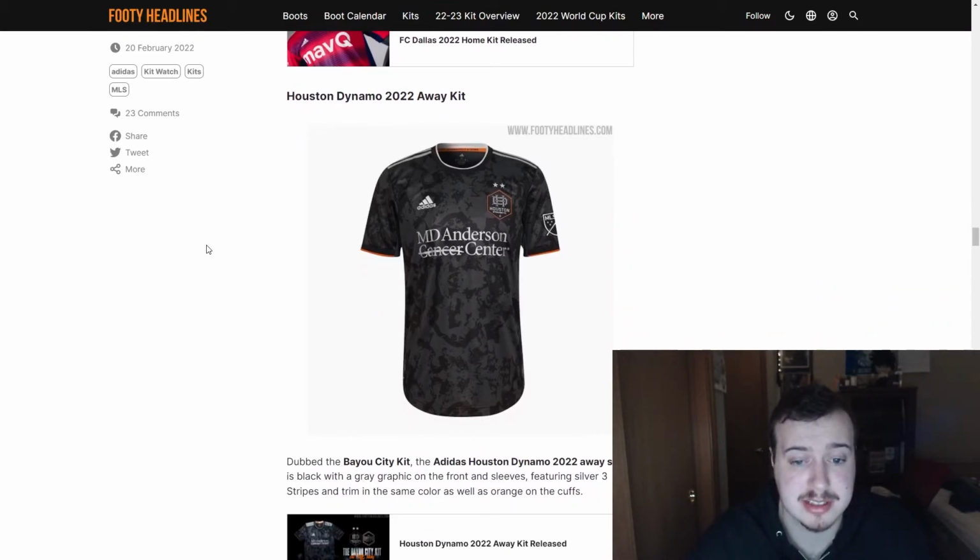Houston Dynamo away kit. That's clean. That's nice. They call this the Bayou City Kit. And one thing I like is you have the little tiny hints of orange. It's mostly black and white, but you have this little outline of orange here, and just the thinnest little strip of orange at the bottom of the sleeves and on the inside of the collar. I like that, and I think that really elevates this. The pattern in the back is neat, but those little hints of orange just kind of bring something to it.